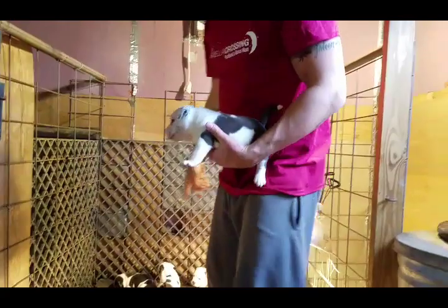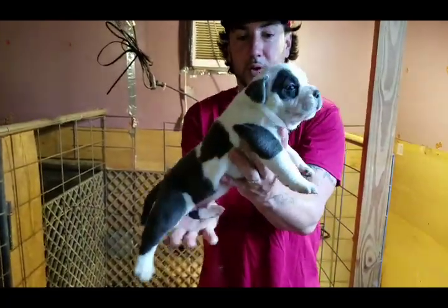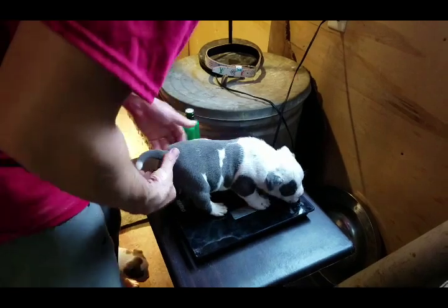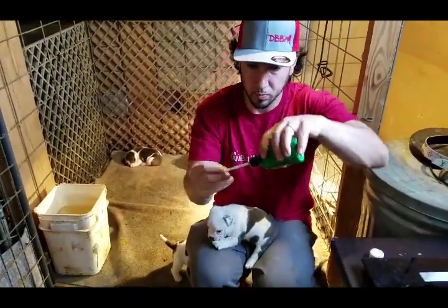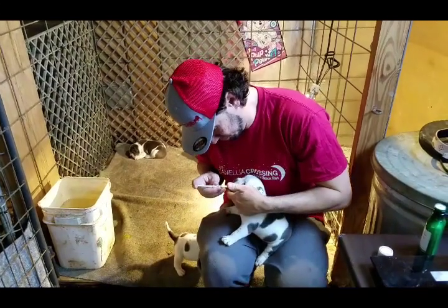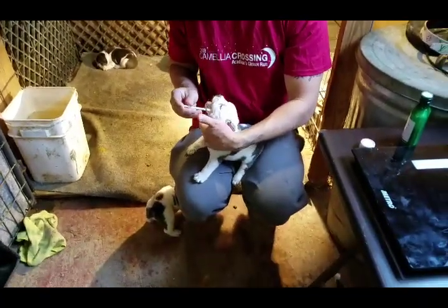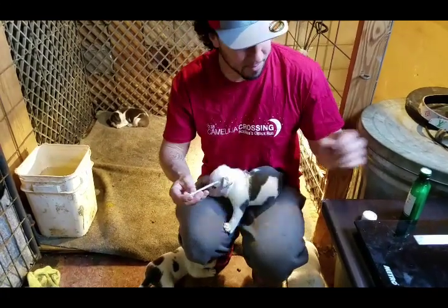All right, so we did the tame one, the two big ones. Now we're gonna do the runt. Y'all, this is Tick all day. When Tick was a puppy, this was Tick, y'all. Look at him. Yep, this was Tick. Amazing. All right, so he's 4.2 pounds. You like it, buddy? Yeah, my boy.